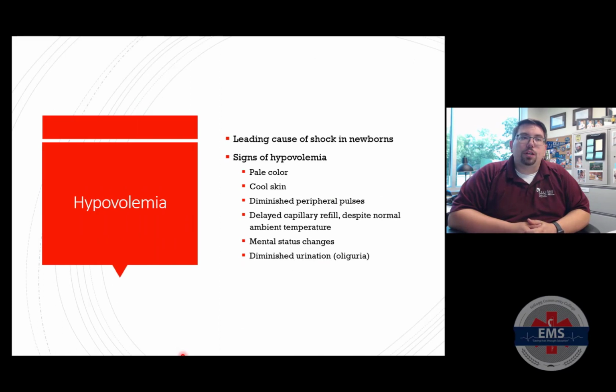Hypovolemia, we're dealing with blood loss. It is a leading cause of shock in newborns. We know that signs of hypovolemia include things like pale skin color, cool skin, diminished peripheral pulses, delayed capillary refill, even though there's normal ambient temperatures. When things are colder, you typically see a delayed cap refill in children. Not always the most reliable, but if they're warm, it should be a good tool to use.